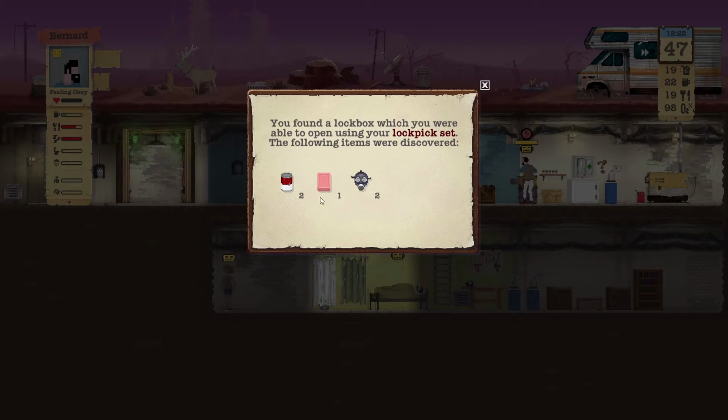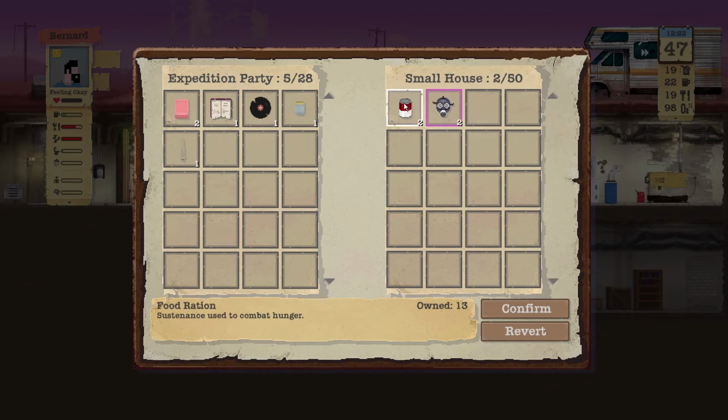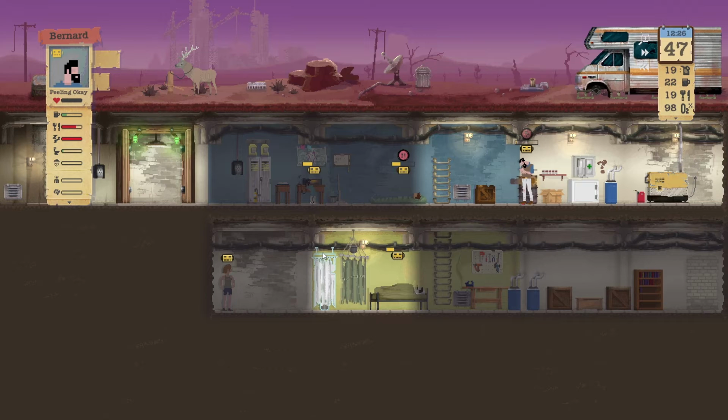Okay, once again, keep your soap locked up, everybody. The lockboxes seem to contain the same things. It's gas masks and food and, for some reason, soap. Okay, that's fine. We'll take all of the things. Yes, just take everything, because then we can drop them off later. So yeah, absolutely, take all the things. Thank you very much.